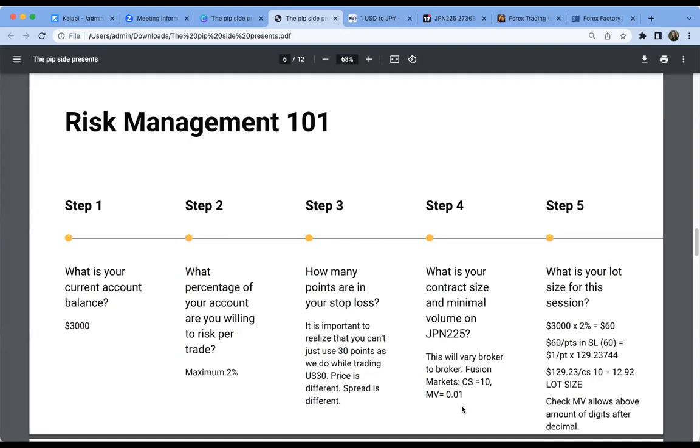In this case, you would be risking very, very little per trade if you didn't do this step. You'd be making pennies per point when you probably want to be making dollars per point. So once you've done that, then we're back to our regular steps.